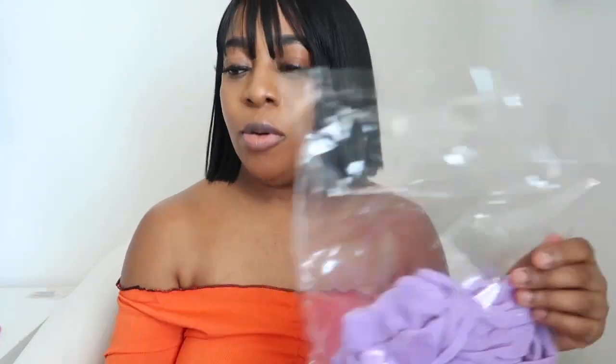So this is another item. I got it in a size medium. I don't even remember what this is. It's this purple color. I try to get stuff that I wouldn't typically wear because I'm not a big color person, but I want to get stuff to show variety. Oh, this is a dress.